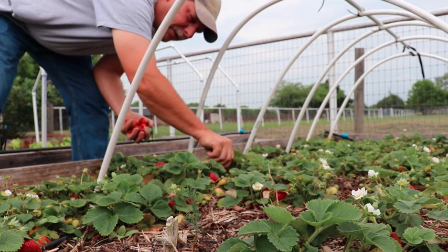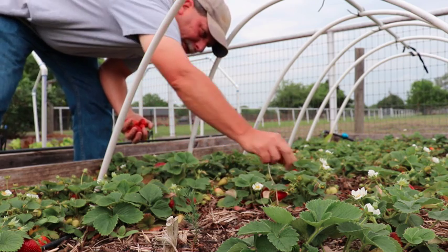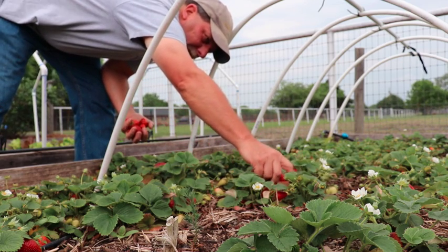Had some for breakfast with our eggs this morning. My wife cut up some fruit and added that to our breakfast. Really good.